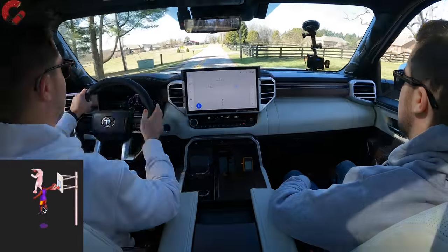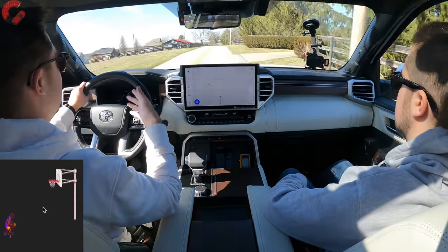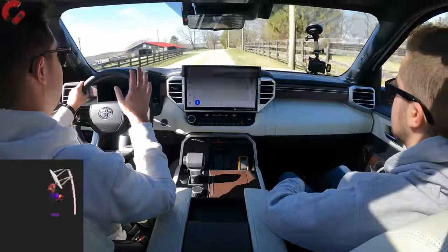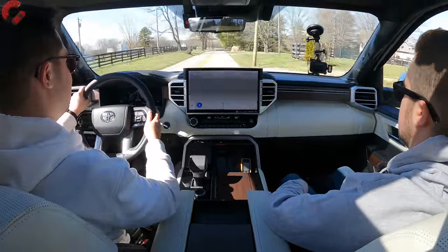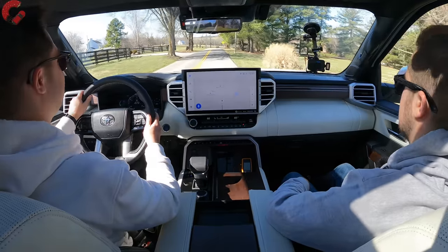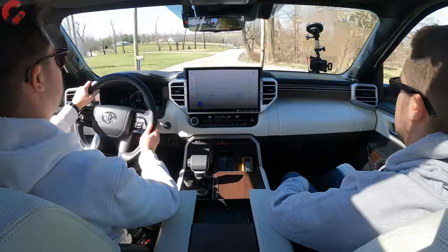This Sequoia, throughout the past week that we've been driving around this model, it's gotten a ton of attention, which is very odd for a three-row full-size SUV. It doesn't really matter what it is, you tend to not get a lot of attention, but this has. And I think that's really a testament to just how good this Sequoia looks.